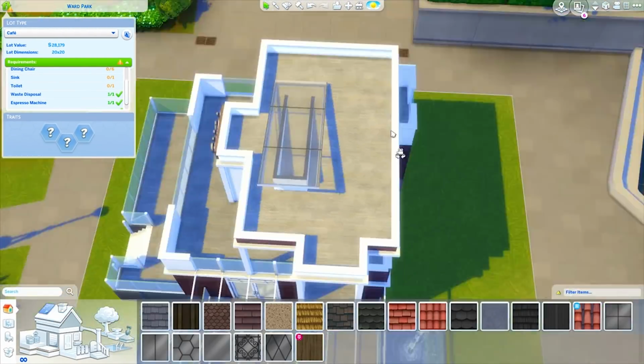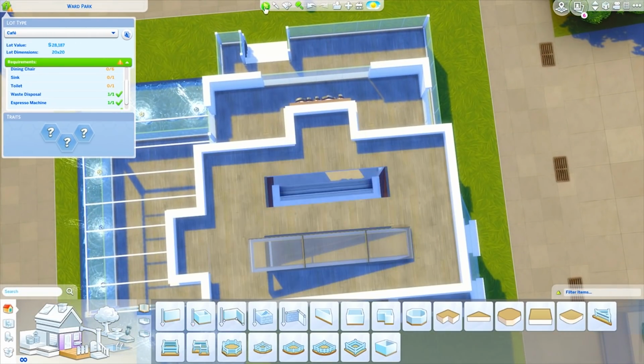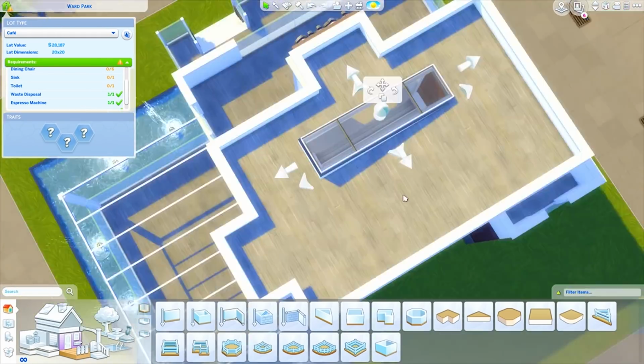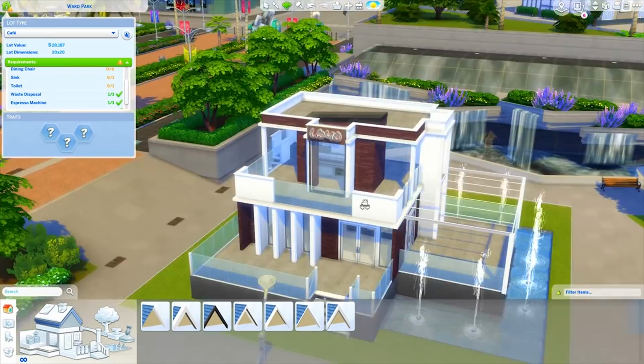We also used the flooring that came from Get Famous, and I did add a little bit of glass roofing up here that ends up being over the bar area on the second floor, which I thought was quite cute. And we do change the trim on that to white later on.